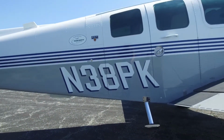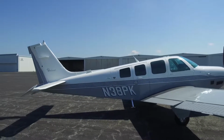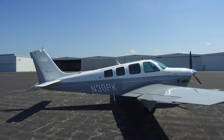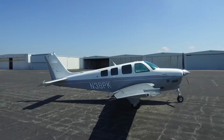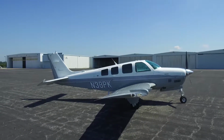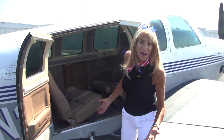The paint scheme on Bonanza 38 Papa Kilo is Matterhorn white on the top with gray bottom and blue striping in very good condition. Total time on the aircraft since new, about 3,010 hours. Of course, we have the large cargo doors we love about the Bonanza.